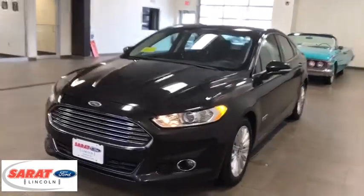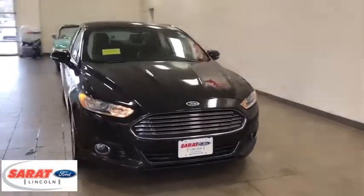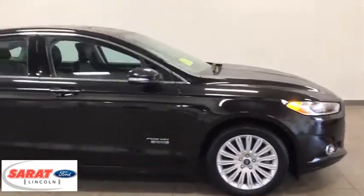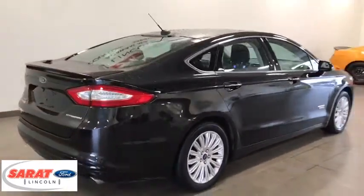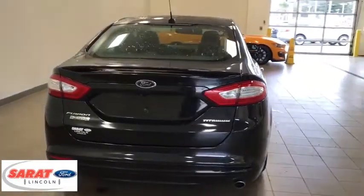2013 Ford Fusion Energi. The Ford Fusion Energi is an electric hybrid vehicle with all of the efficiencies you want in an electric vehicle. It also offers the new Sync infotainment interface, push-button start, and an 11-speaker audio system. This vehicle has less than 50,000 miles. Here are some of this vehicle's great options.